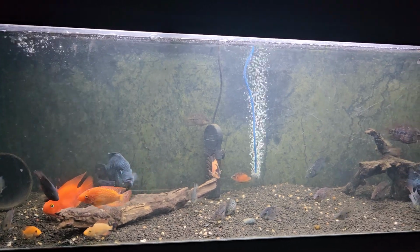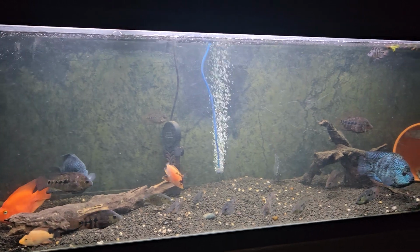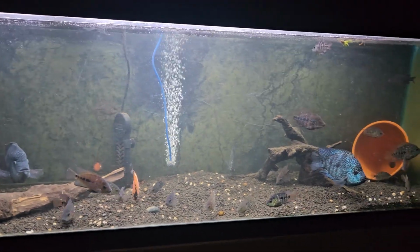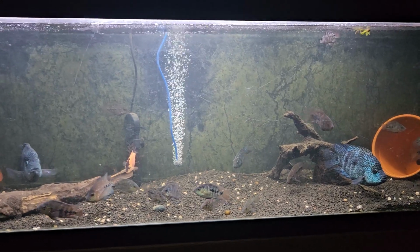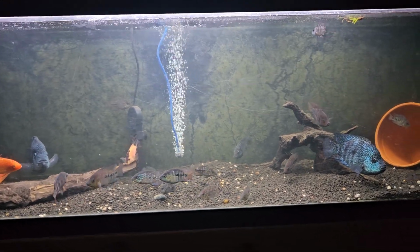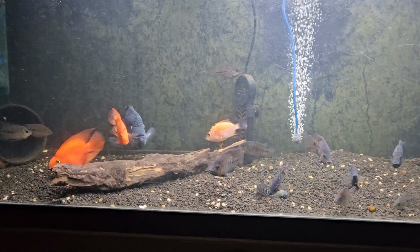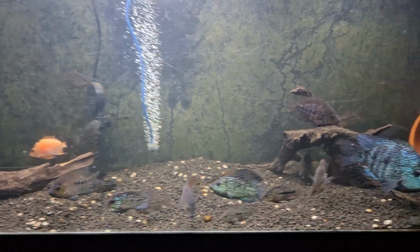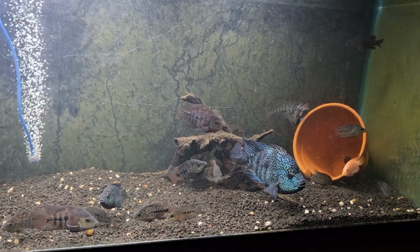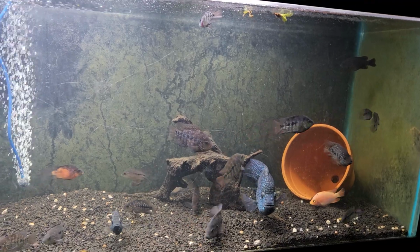Yeah, moving sucks. Dealing with people sucks, and I'm glad that part of my life is over with. Now can't nobody tell me what I can and cannot have and what I can and cannot do. And as a hobbyist and as a keeper, I hate being told that I can and cannot have something. That just really grinds my gears.